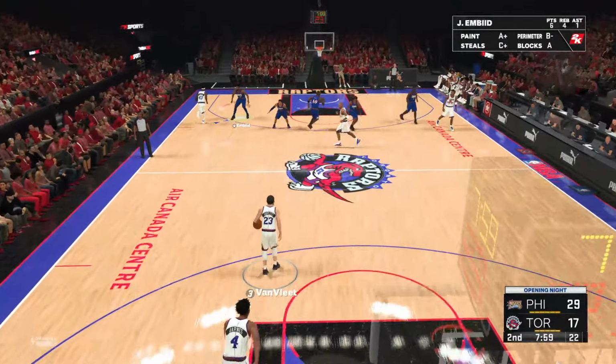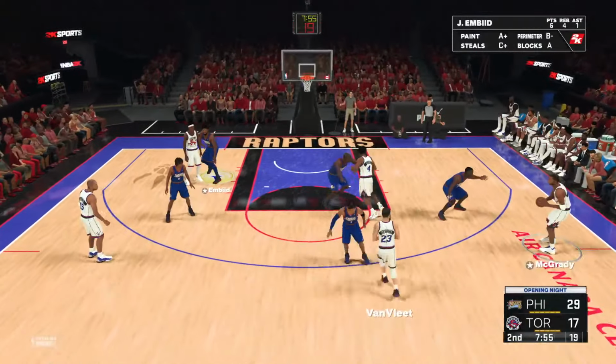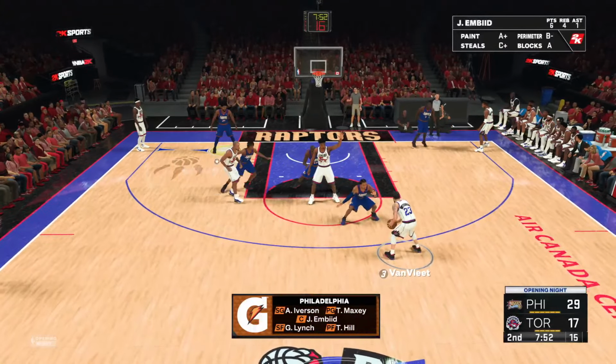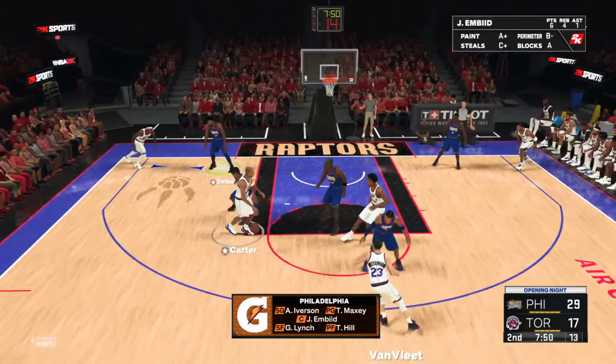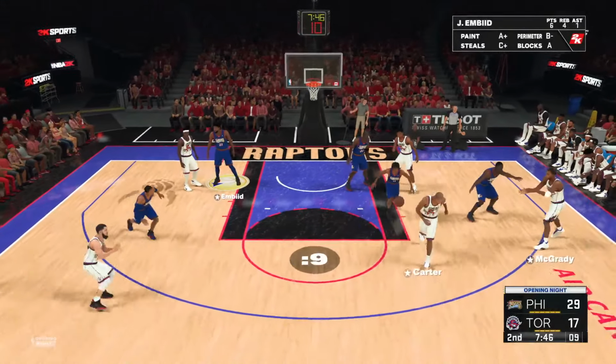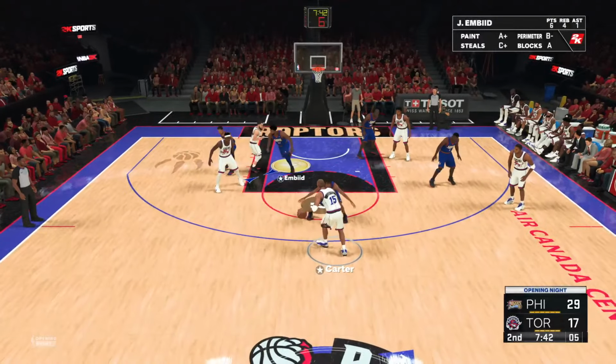Toronto trails by a little 12. Taking a look at the 76ers. Iverson is out there with Tyrese Maxey. Then it's Joel Embiid. Then there's Hill. And it's Lynch in at the three. Now here is Carter. Nothing yet on the scoreboard for him.